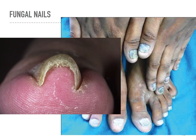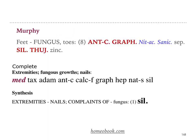Then fungal nails are also very difficult to cure with allopathic medication. They prescribe antifungal ointment for a long time but without any benefit. But we have some specific remedies for this fungal nail. The rubric in Murphy's repertory under the chapter feet, fungus: antimonium crudum, graphites, silicea and thuja are the remedies. In complete repertory there is a rubric extremities, fungus growth, nails.